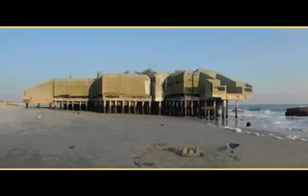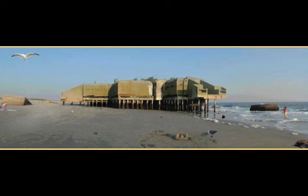And lastly, what makes this bunker unique to Cape May? It's one of the few remaining coastal artillery positions along the Delaware or on the New Jersey coast, and a wonderful replica of World War II and a reminder of this area's vital role in World War II.